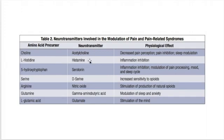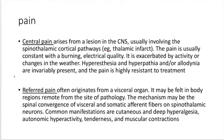Here's just a couple of them, but those are the ones that I mainly talked about, breakdown of their physiological effect. All right, so we do have different pain sensations, so we'll go through these so that you understand it. Central pain is from a lesion in the CNS that usually involves the spinothalamic cortical pathways, which we just talked about. Constant burning, electrical quality, and it's exacerbated by changes in the weather. You'll have hyperesthesia, hyperpathia, or allodynia usually present. It's very highly resistant to treatment.